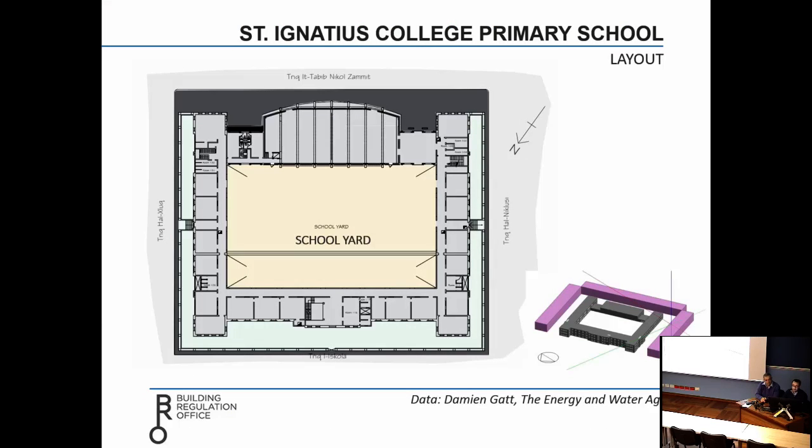This is the plan layout of the school. Basically, the school has orientations in all directions, north, south, east, and west, with a courtyard in the middle. There are classrooms facing each orientation. The building was modeled using a software called DesignBuilder, which functions on the popular EnergyPlus engine.